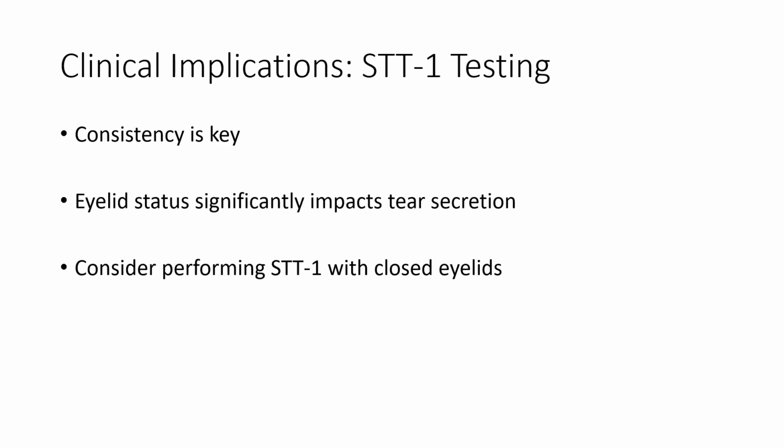Well, for starters, consistency is key. If you're measuring tear production over time, you need to stick to either open or closed eyelids. And let's be honest, a lot of us are just winging it. The survey in the study found that a whopping 34.6% of vets never paid attention to eyelid status. I think I might have been in that category myself.